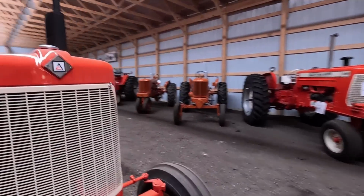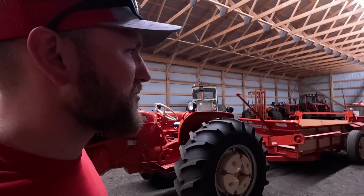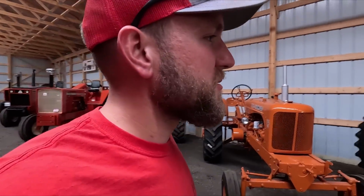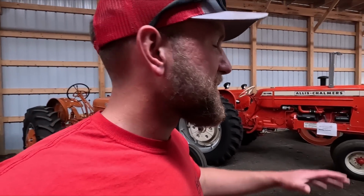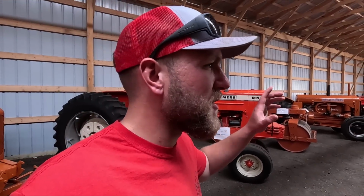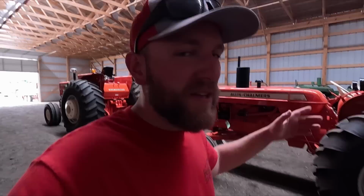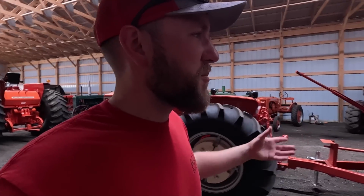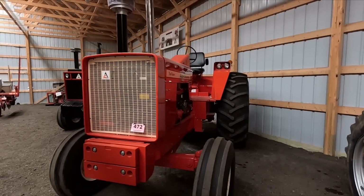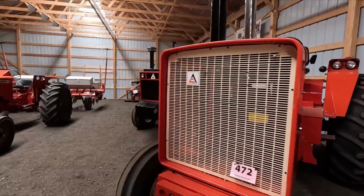D17, D19. All right, I'm kind of learning now how the models work, at least from that certain series, as the numbers go up, kind of what their size is. In the comments, let me know what a D19 would compare to on the John Deere or the Farmall International side of things. Same with like the 17 or the 21. How would those compare horsepower and chassis wise? This looks like a big unit. Land Handler, I love that. That is catchy.